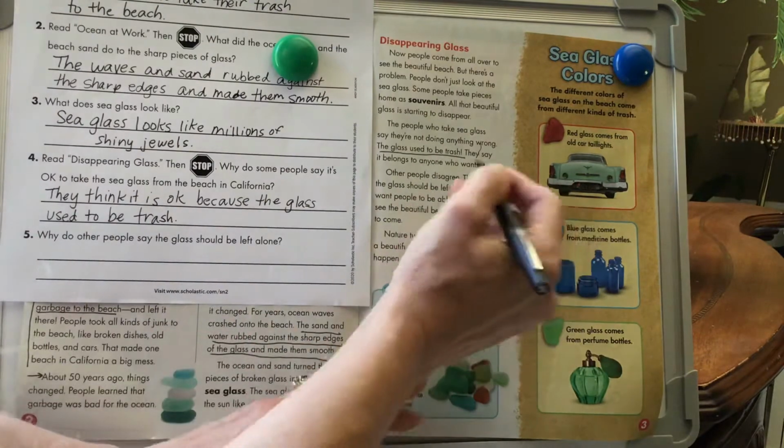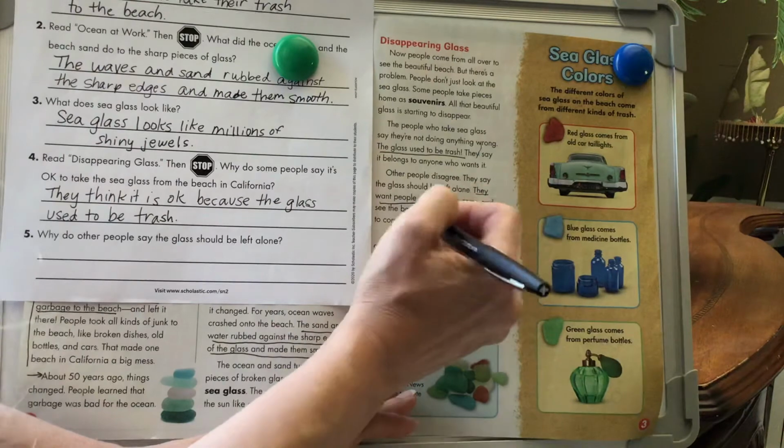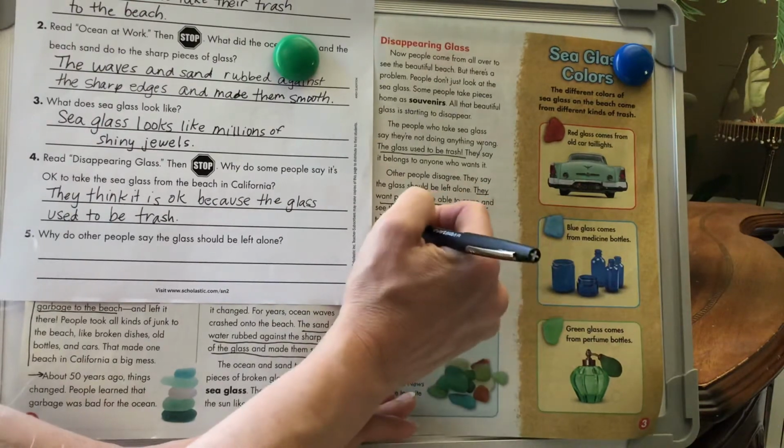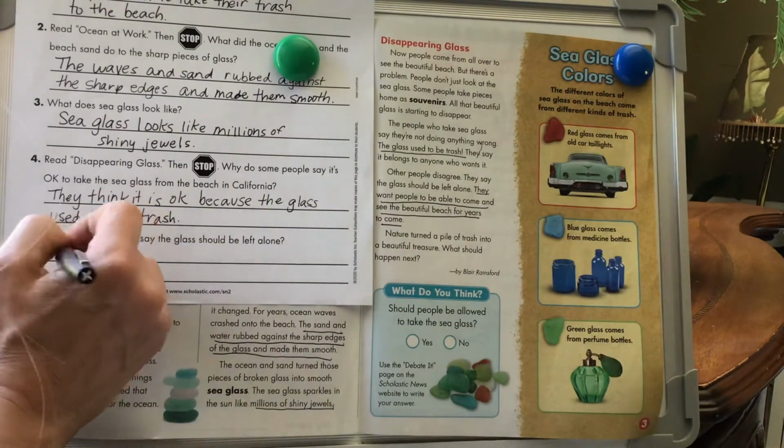Okay? Why do other people say the glass should be left alone? So other people disagree. They say the glass should be left alone. They want people to be able to come and see the beautiful beach for years to come. So why do other people say the glass should be left alone?